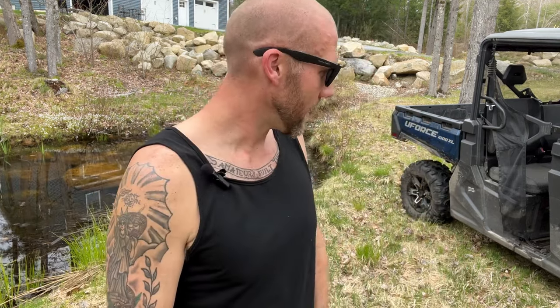But today I wanted to talk about my thoughts on this 2022 CFMoto U-Force 1000 XL. So yes, you read that. It's got just over 350 miles on it now, and it's now 2024. I bought it in 2022, so we're talking about two years old.